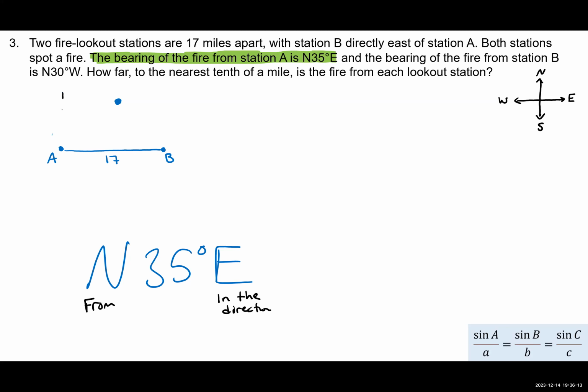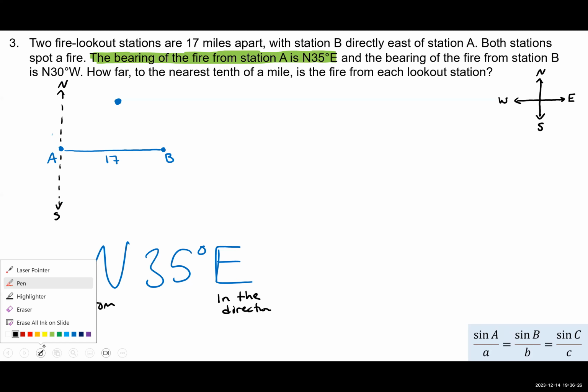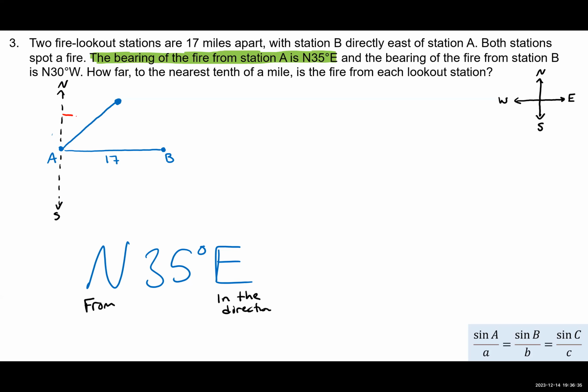All right, so if this is the north-south line, we're looking at lookout Station A. There's north and south. Starting at north and rotating 35 degrees to the east, 35 degrees in the direction of east. So starting at the north, going 35 degrees this way, that red angle is north 35 degrees east. All right, looking good.